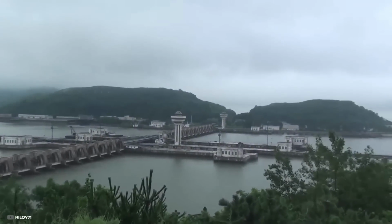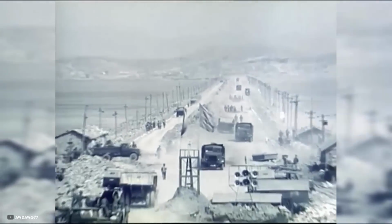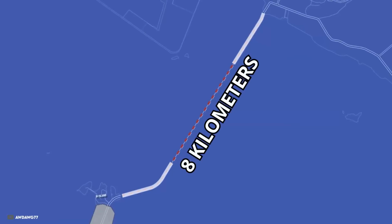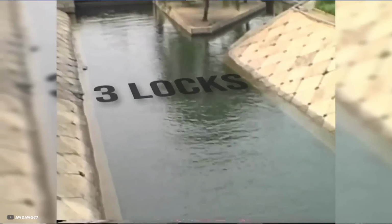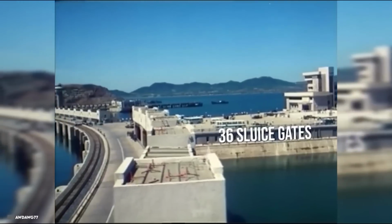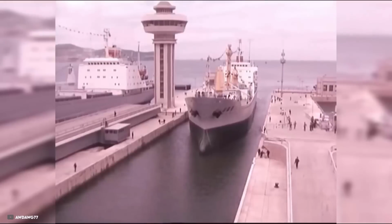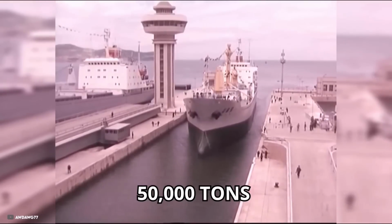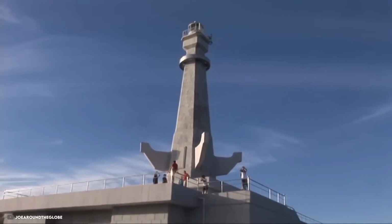largest infrastructure achievements. Completed in 1986 after 5 years of construction, the dam stretches 8 kilometers across the estuary where the Taedong River meets the Yellow Sea. Its structure includes locks for ship passage, sluice gates to control water flow, and embankments to protect against waves. The locks allow ships up to 50,000 tons to travel between the river and the sea, supporting Nampo's vital port.